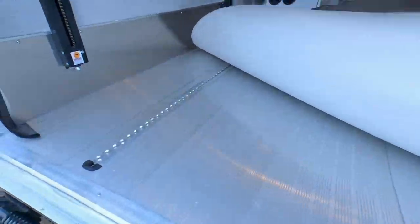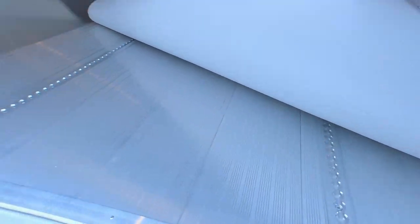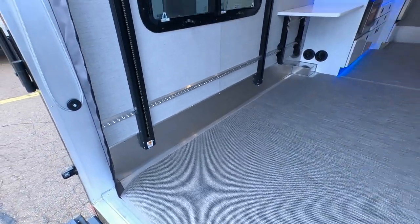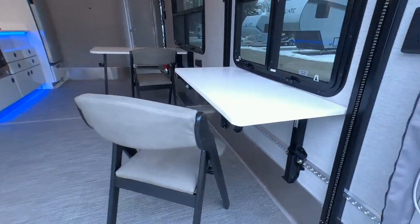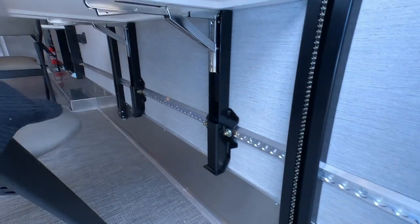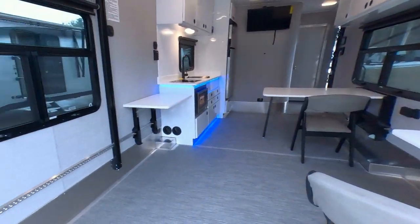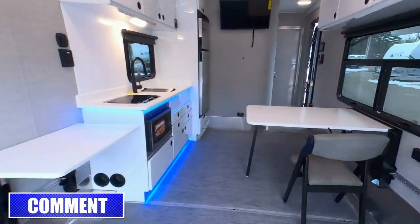But as I peel it back, you start to see these tracks. So there's three of them on the floor, and that allows you to tie down your equipment really anywhere on the tracks. And then all of the add-ons, like the surface here, you can see you can mount them anywhere along that track. So it's much like an airline track would be. Very solid, very durable and reliable.